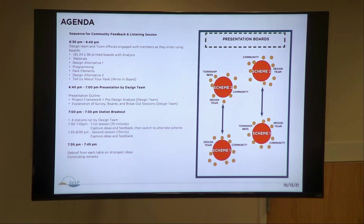Yeah, I'll think about the best way to put it, whether it's on the board or in the presentation, but we can give a more specific breakdown of certain programmatic elements, and what amount of parking generally supports that. So if we have a playground of X size, we would anticipate this much parking. If we have a pavilion of this size, we anticipate this much. We can put that together, it's not a problem. I'm glad you asked that, Gina. Sure. That's good.